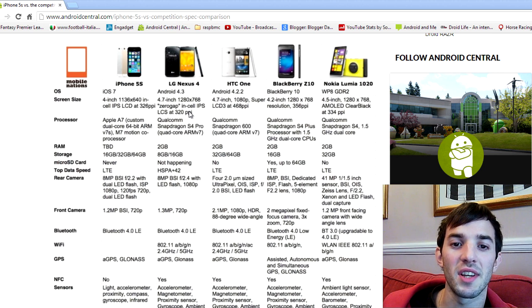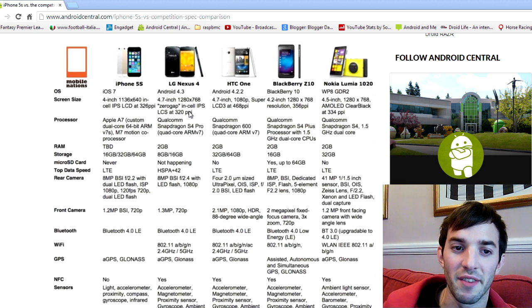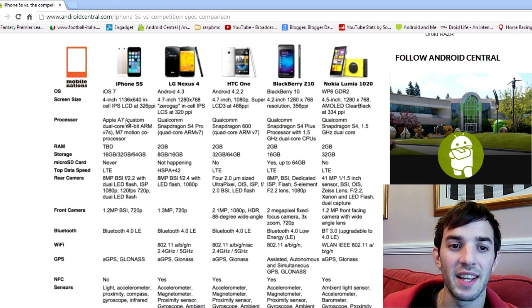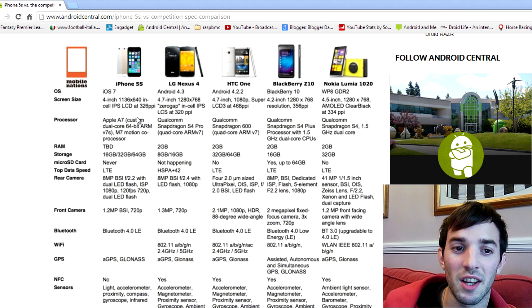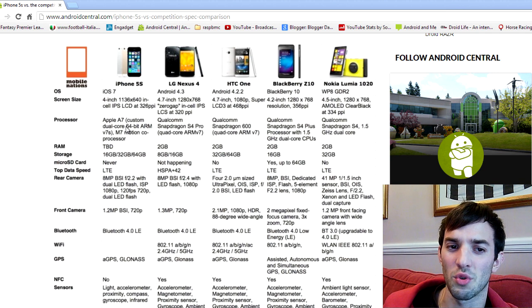Moving on to the processor, and I really can't tell you that much because we don't know much about the Apple A7. We don't know what clock rate it is. We don't know how many cores it's got. All we really know, well, actually, it says here custom dual core, but I'm not quite sure if that's true. But the main thing is it's 64-bit, and none of these other architectures are 64-bit. It's going to give you better performance in gaming and when taking pictures and just things like that.